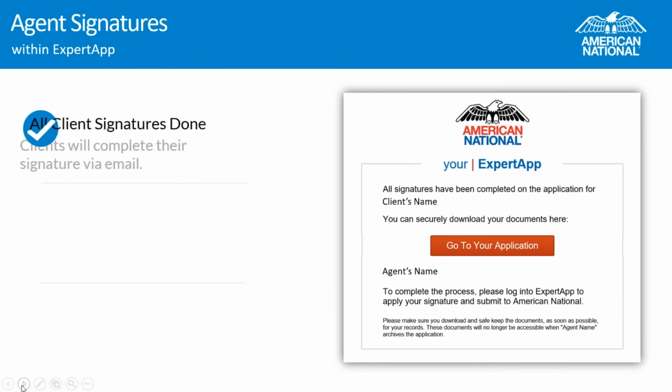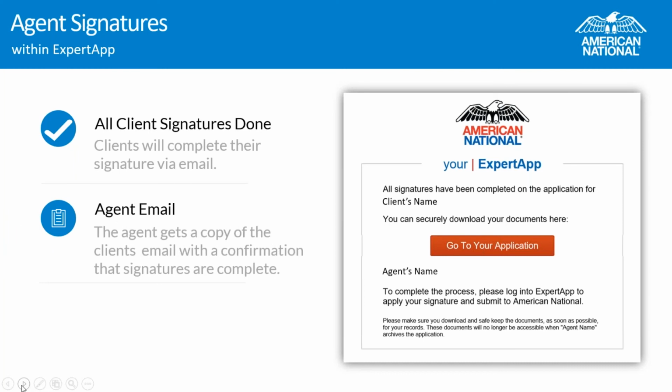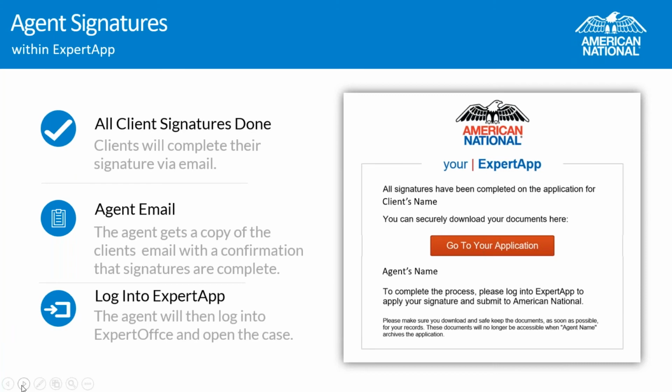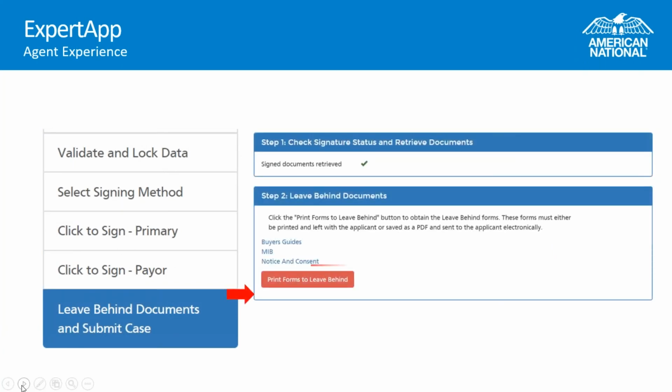Once your client has applied all of their signatures, you will then be notified as the agent to go through the signing process. You're going to get an email that looks like this. Click the red box and it will take you straight to Expert App. Once you log into Expert App, there will be some documents such as the buyer's guide, the MIB notice and consent. Any of those documents that are to be left behind, you can save as a PDF and email directly to your client.